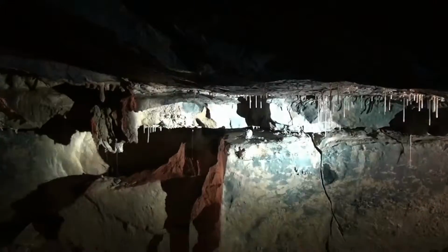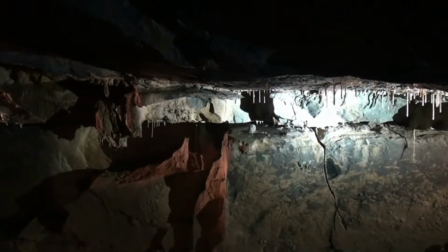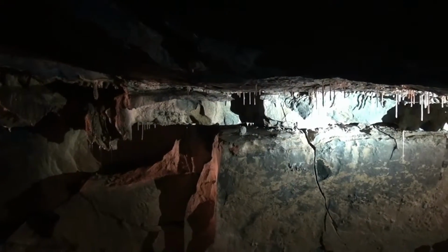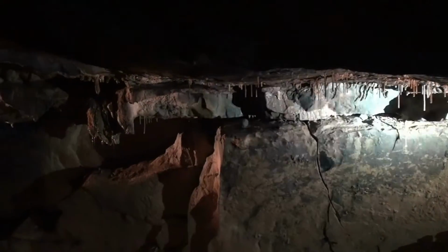And if you notice these longer ones here at the back, they're getting quite long. When they often start reaching lengths like this, they can break and fall to the ground because they're so fragile they can't actually support their own weight anymore.